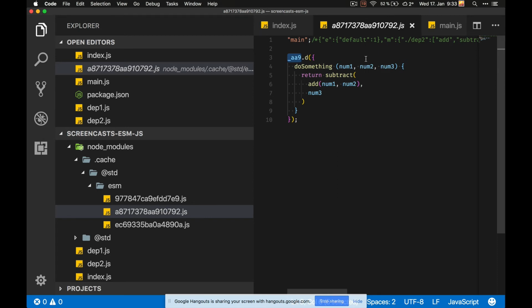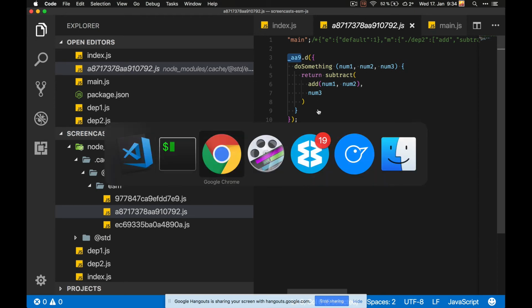Now, if you were to try to create this variable name in your project to get access to the library, every time you save the file, a new hash is generated, so that variable name shifts. So you can never grab the variable name. If you try to, the variable name itself has a zero-width joiner in it. So it's not actually underscore AA9. You're kidding. There's an invisible character in that variable name.